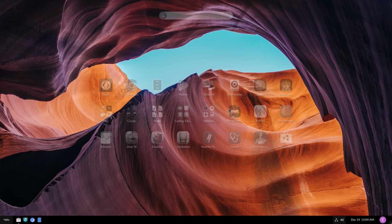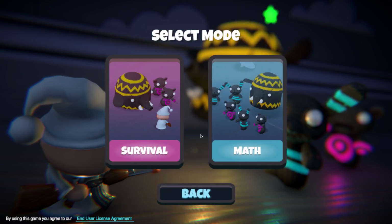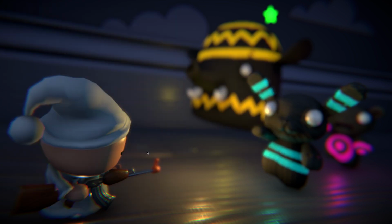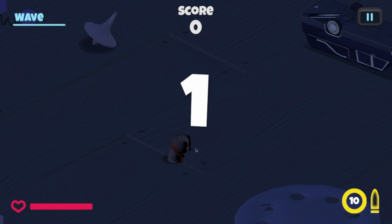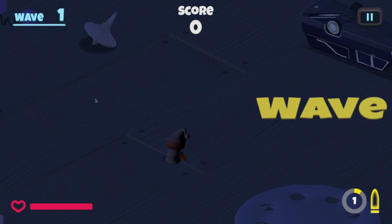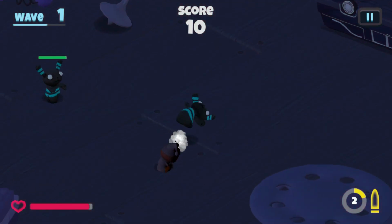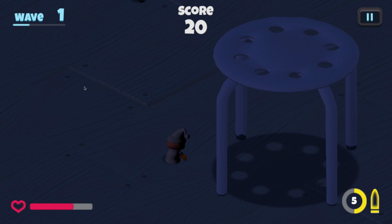Midnight Mare Teddy. Okay, wait with Unity. Start. Whatever it is. Survival. WASD, no, ZASD. QSD. I can't shoot. Pew, pew. I will die again, as usual. I have no guns anymore, it seems.